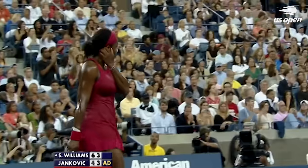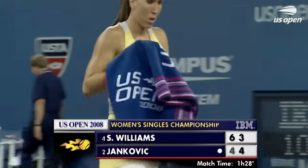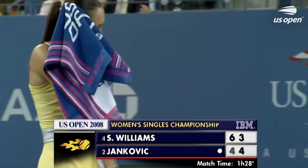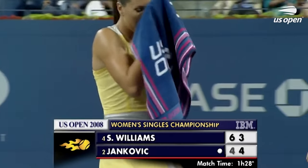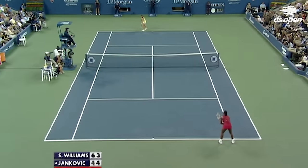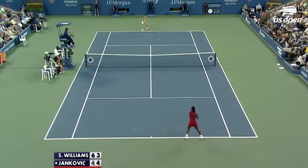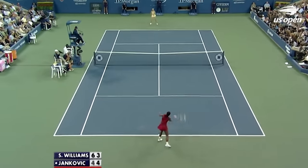Not a good shot from the baseline, and the break goes to Jankovic, 4-3 here in the second set. Williams won the first 6-4. Statistic for me in this set is that Serena's 0 for 4 on break points and Jankovic is 1 for 1.